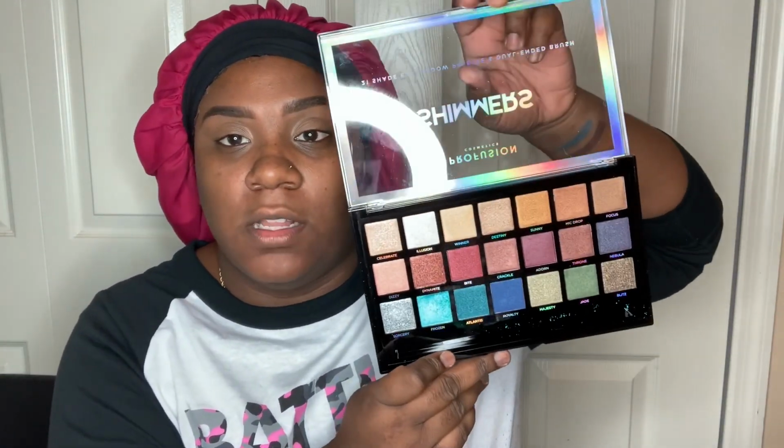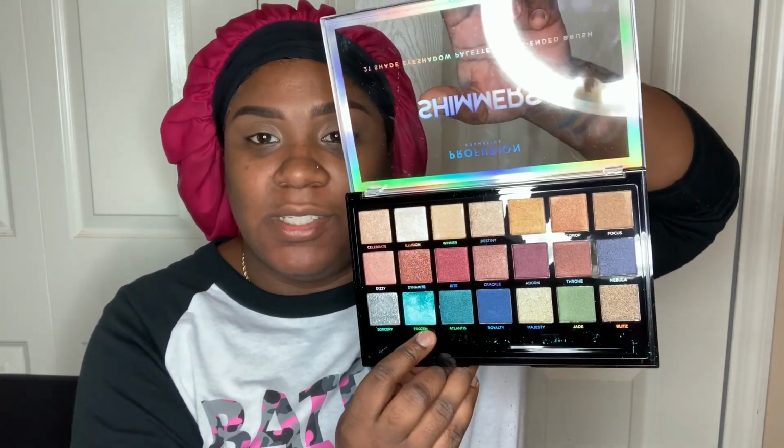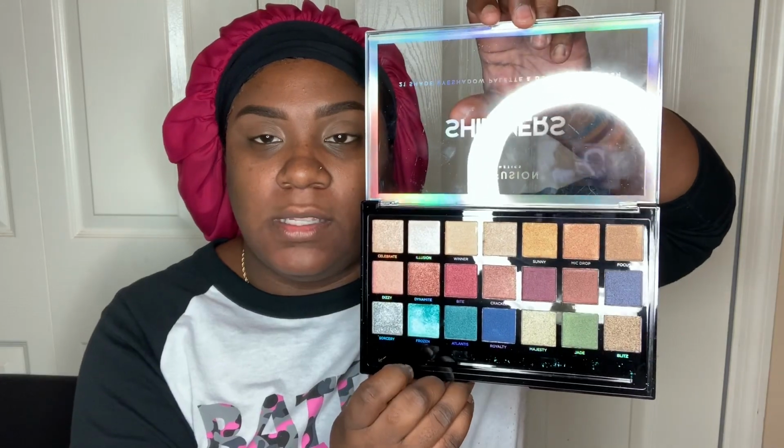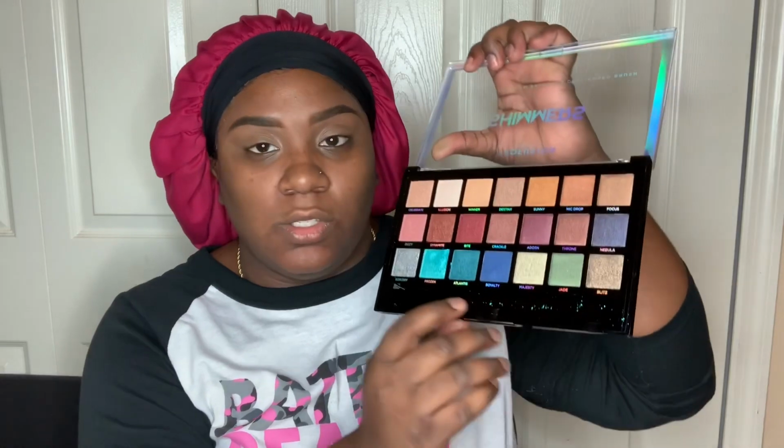The next palette is called the Shimmers, and this palette has a bunch of fun colors, like this shade right here called Frozen, which is so funny because it matches Elsa's dress. As you can see, it's a little bit tampered with, but that's okay. I usually spray my products with alcohol so that they're clean. I'm gonna swatch this green right here in this palette and this silver called Sorcery. This is Jade and this is Sorcery.